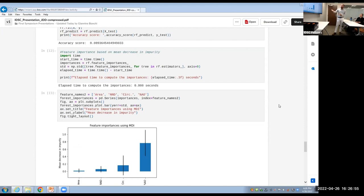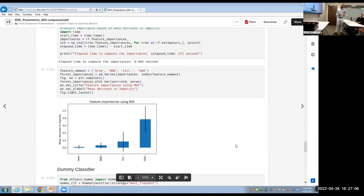So what we got was very similar to the logistic regression model, with percent area occupied being the strongest predictor, and then circularity being the second, and nearest neighbor and area not being very important to the random forest.